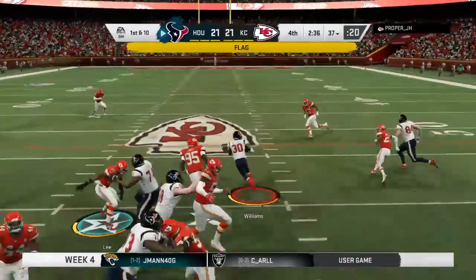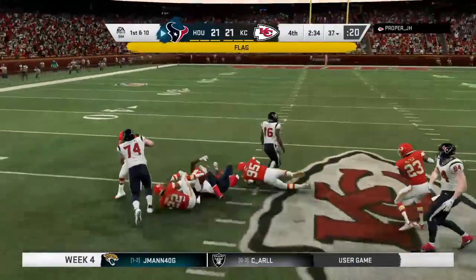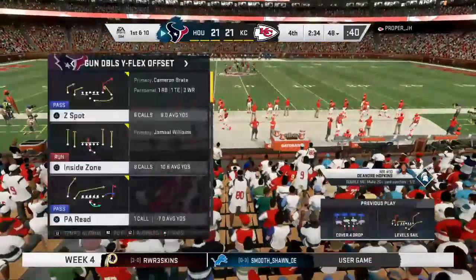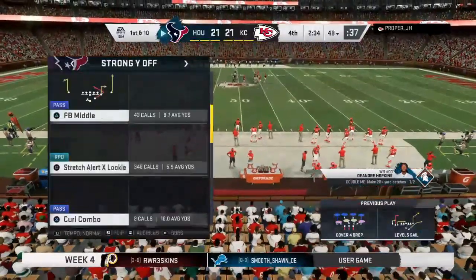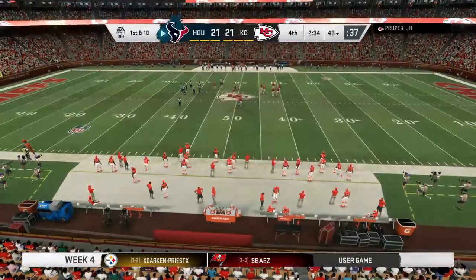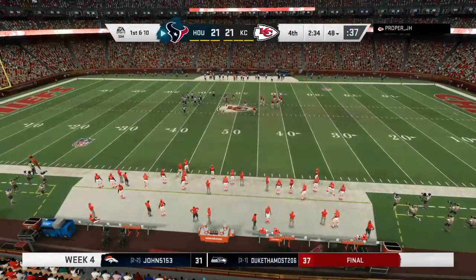Off the draw, here's Williams. And able to get this one across the 45 before he's brought down. So naturally they will decline it. They got the first down anyway on the play. Who needs a penalty when you picked up the first down through hard work and effort anyway? First down.